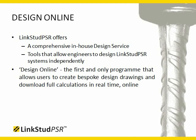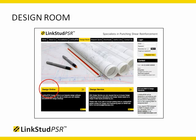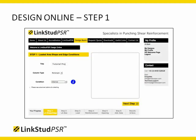To that end, we have developed and launched Design Online, which is the only program that allows users to create bespoke PSR design drawings and download full calculations in real time online. The program is available free of charge to all registered users of the LinkStud PSR website and accessed via the Design Room area. Once logged in, Design Online takes users through a 7-step process during which they input project detail into the required fields. So let's start by quickly running through each of these steps.